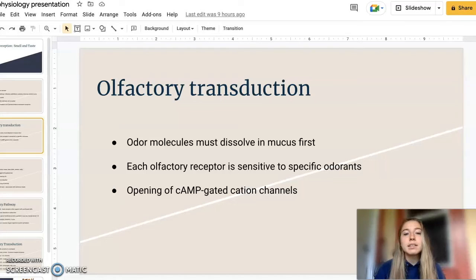And I mentioned in the last slide that olfactory reception has G protein linked receptors, and odorant molecules activate the special G protein called G-olf. And when this protein is activated, it increases intracellular cAMP, and this increase in the cAMP opens the cAMP-gated cation channels, which depolarizes the cell. And we know that if the depolarization is strong enough, then that triggers an action potential, and then the odor can be sensed.